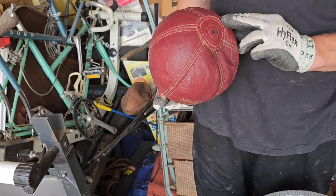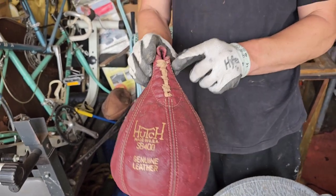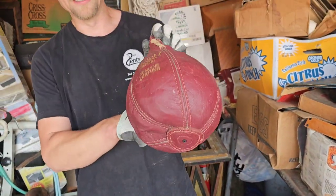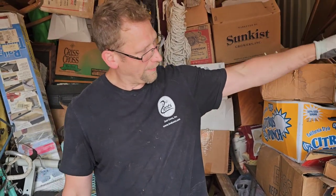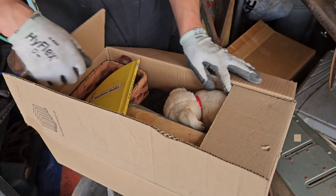Genuine leather. A lot of people would discount this, but this is something. I mean, that's old. Look at how it's tied. This is probably 1950s, 60s, maybe even 40s. And so, leather. People like to hang that up. If you're into boxing, some people like the old. Here, you hold it and I'll hit it. Stuff in here.